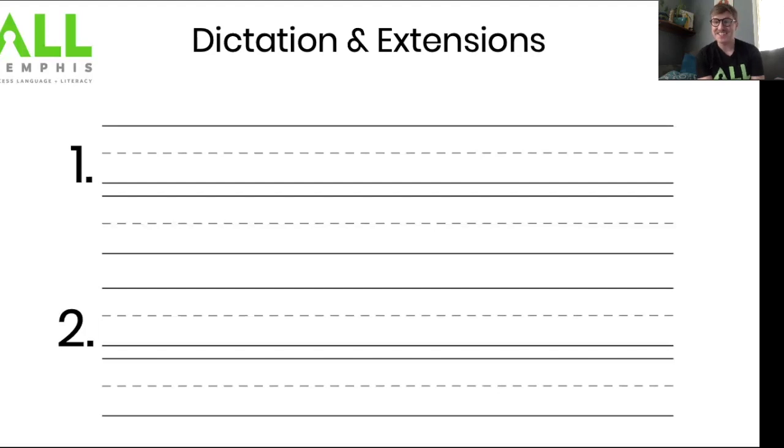Are you ready for sentence number 2? Awesome, let's do it. Sentence number 2 is, when will a plane fly in the pretty sky? When will the plane fly in the pretty sky? So, the first phrase is, when will a plane fly? What's the first phrase? That's right. When will a plane fly? Go ahead and write it down now.